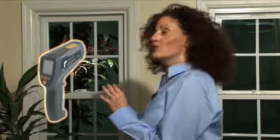Other than those simple tests, if you're a gadget person, you can go down to one of those electronics stores and get yourself a really neat gadget called a heat gun or a thermometer gun. And what it does is it tells you the temperature as you shoot it towards an object. So you could certainly look at the difference of the temperature of your glass versus the temperature of the center of your room. If there's a dramatic shift, that's a pretty good indication that your glass is no longer efficient.